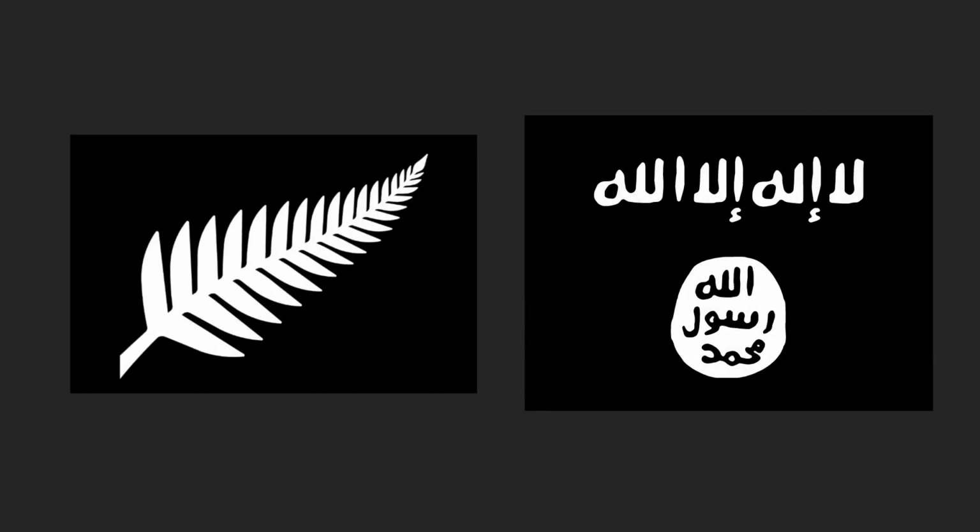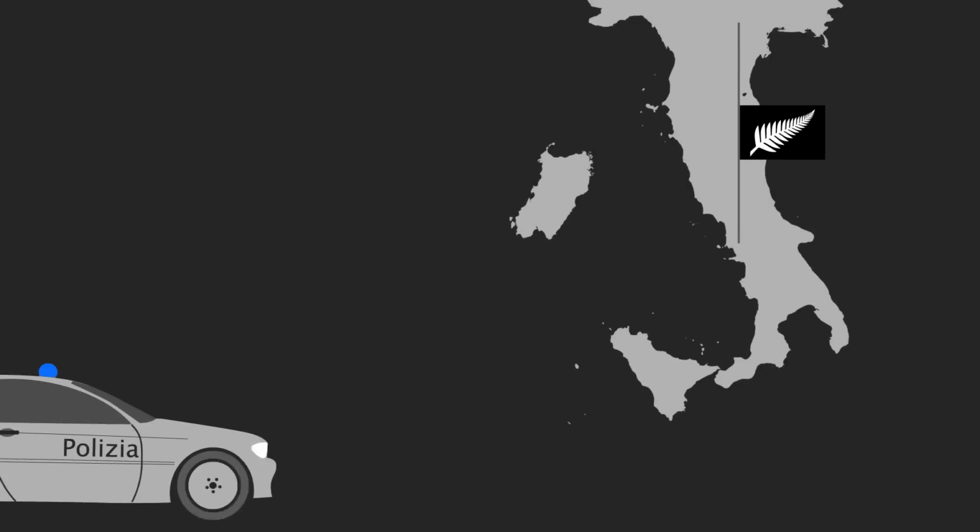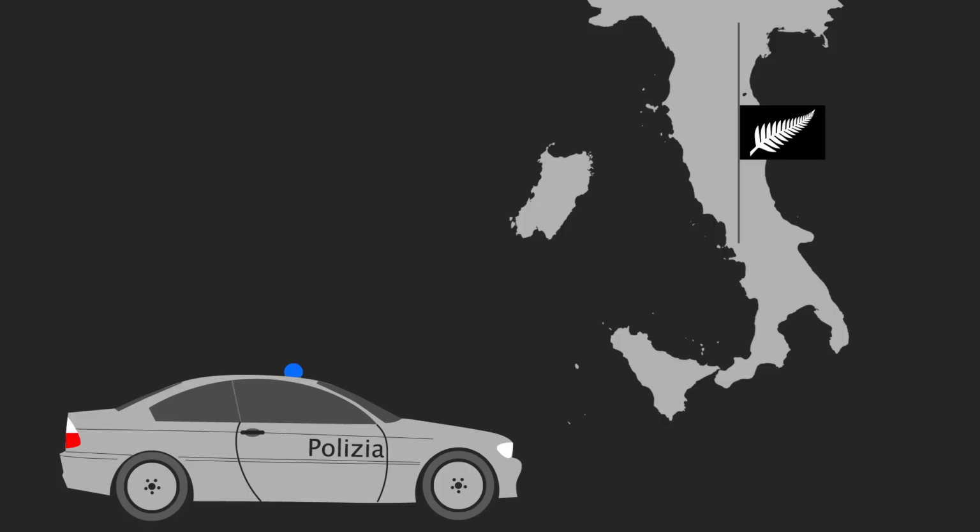In the current debate, a silver fern on a black flag was compared to the flag of the Islamic State by the head of the Flag Society of Australia. Bloody Aussies messing up everything. However, this is not an unreasonable concern, as after the death of Kiwi rugby legend Jonah Lomu, a fan flying the All Blacks fern in Italy resulted in dozens of calls to police from concerned members of the public that mistook it for the ISIS flag.